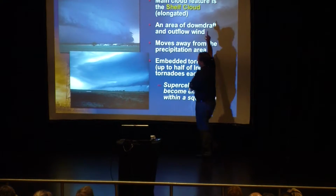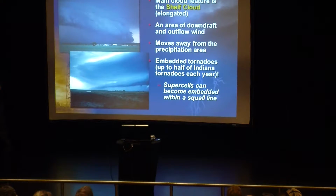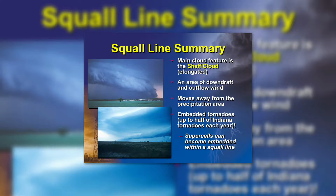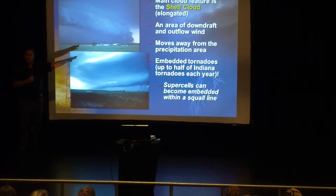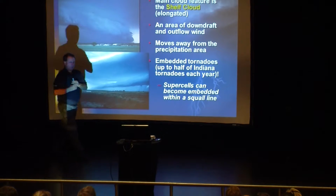But what we watch for with squall lines is that shelf cloud, this low-hanging cloud running parallel to the ground with a smooth bluish-gray sky behind it. That's the heavy rain that usually will follow right after its passage. Again, straight line wind is our main concern, but we also know that these can be hail producers. These can, as you saw by example in the last couple of slides, be tornado producers. So we want to keep an eye out on that as well.